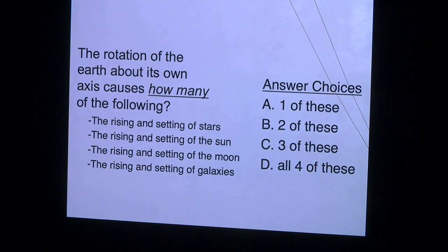I always like to verify what the right answer was. So it should have been D, all four. Let's look in the different cardinal directions real quick. This is set to, by default, point south, but let's look over to the east. I'm just going to drag my view over to the left.